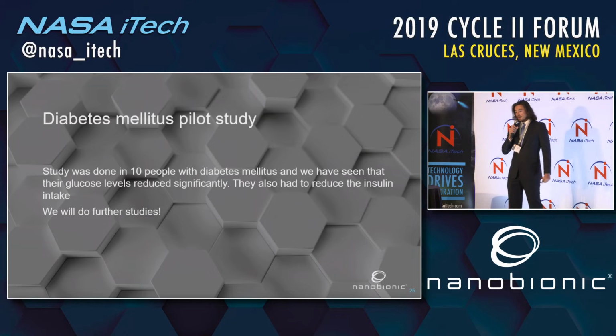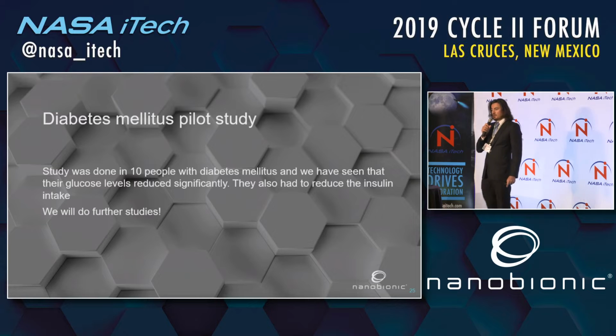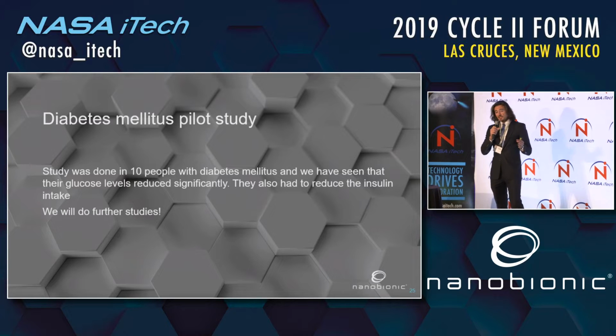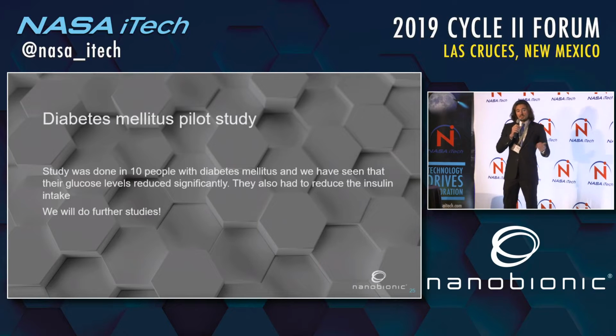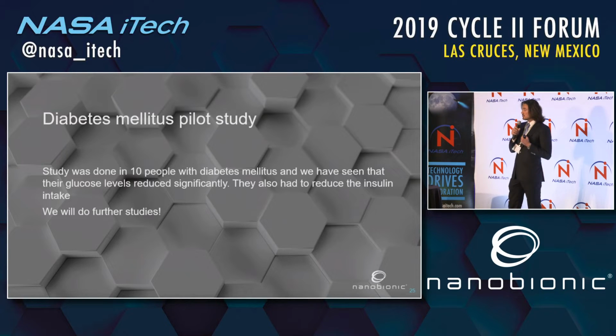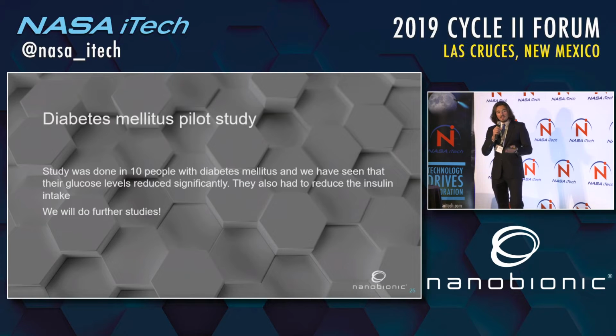The next study was a pilot study, and it was done on people with type 2 diabetes. And we've seen that within 7 days, approximately, of wearing one of our garments, their glucose levels reduced significantly. Most of the subjects also had to reduce their insulin intake. This was a pilot study, and we would like to continue further studies.